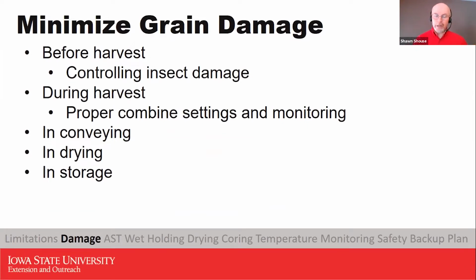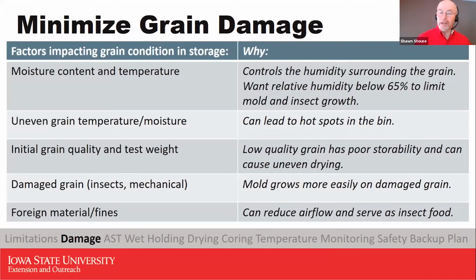We want to look at damage before harvest by controlling insect damage in the field, damage during harvest, and you heard Matt mention this last week about watching the grain quality coming in and making sure that combine settings are adjusted so that you're not having excessive damage in the combine. And then you need to be watching for damage in conveying and in drying and storage, which we'll talk about later. Why is that damage important?